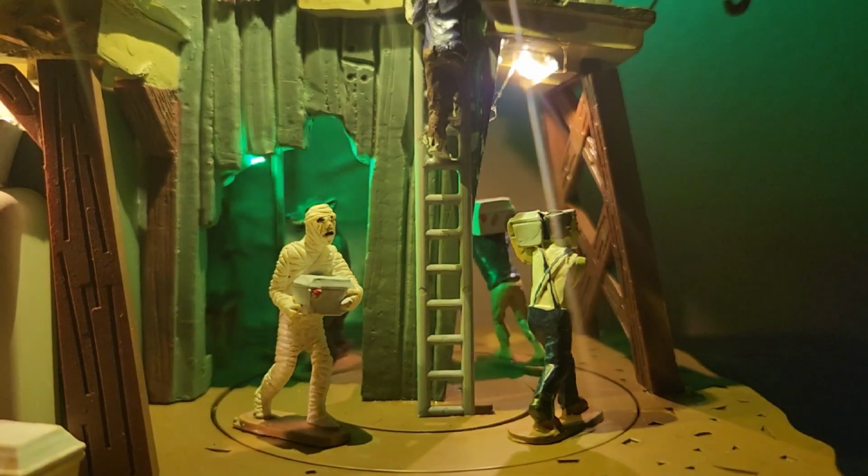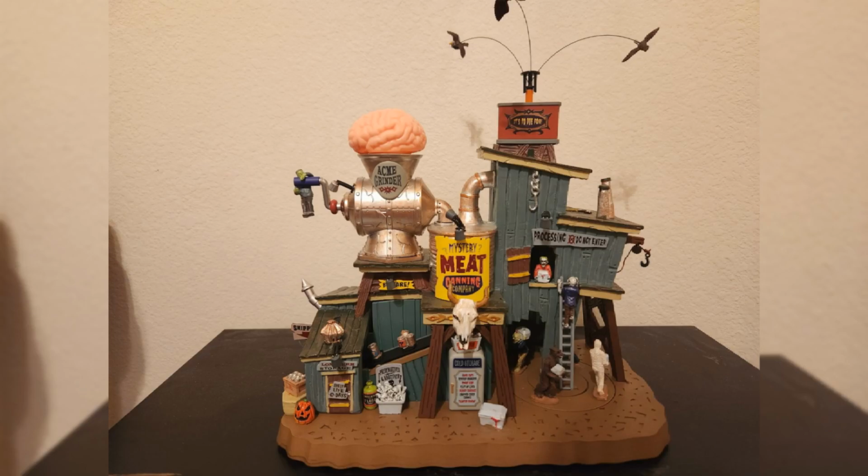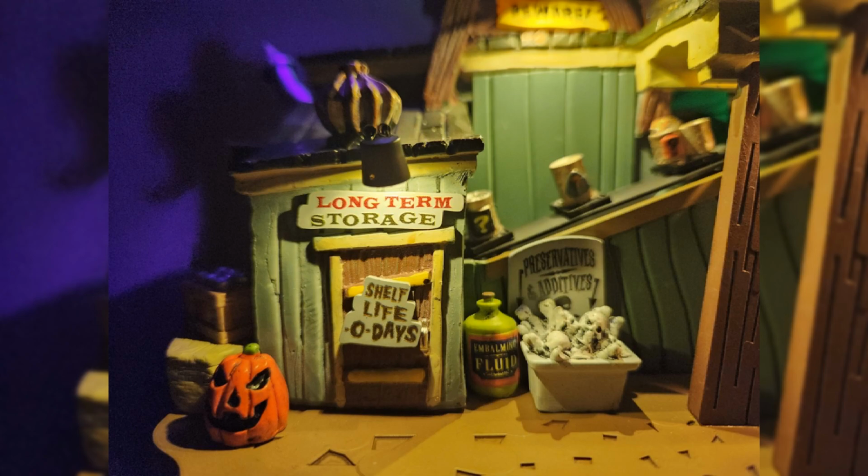So, yeah, as far as the monsters go, let's actually talk about some of the details here. This building overall has a very good fit and finish. There's a little bit of plastic, namely with the base and some other parts, but some of the other parts actually look quite nice. Like, I like the embalming fluids, the preservatives.